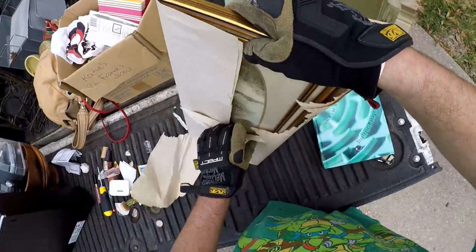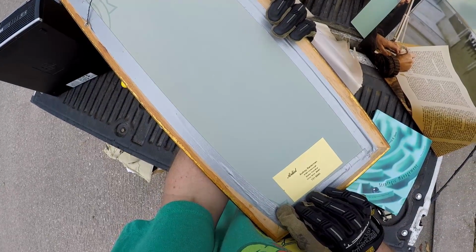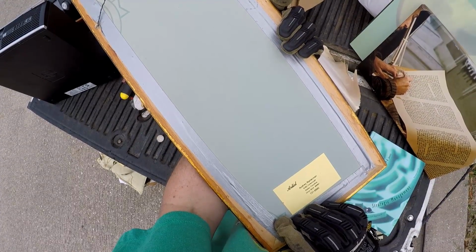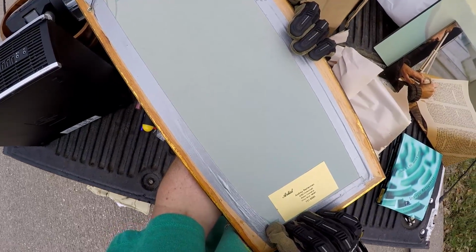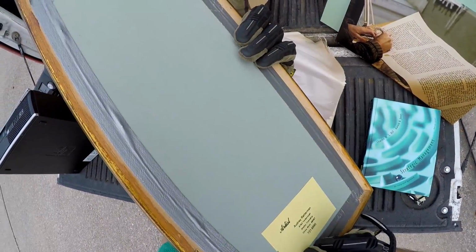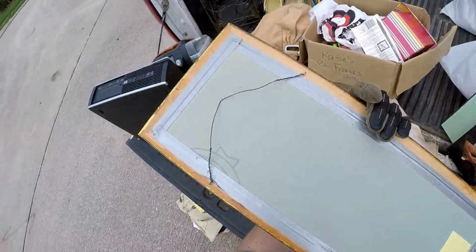Let's see what the picture is here. It's a picture of a tree. Artist Audrey Ratterman, 6763 Yarborough, Shelby Township, Utica, Michigan, 48087. I'll have to look that up. It looks like there's a signature on it. I wonder if it's worth anything.